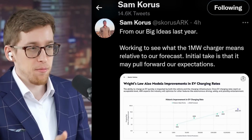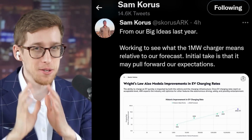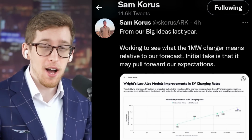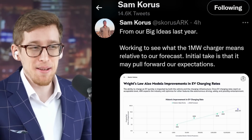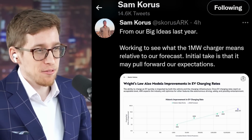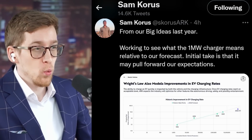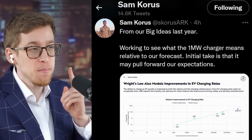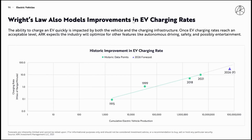For example, Sam from ARK Invest, and ARK Invest is known for being extremely bullish and having some say optimistic timelines for a lot of new technologies. Sam is saying here, from our big ideas last year, working to see what the 1 megawatt charger means relative to our forecast. Initial take is that it may pull forward our expectations. This is ARK Invest. This is their prediction. I don't think this is updated yet to include the new 1 megawatt charging update from Tesla.